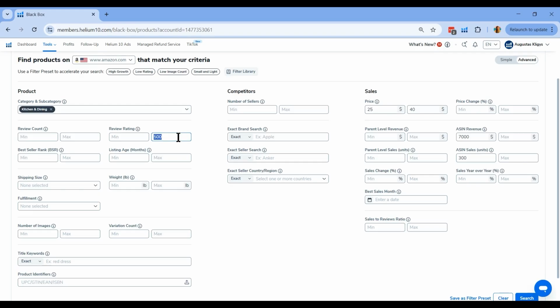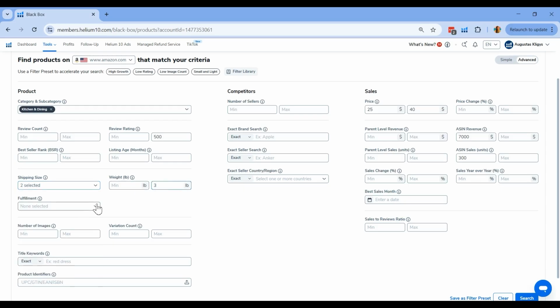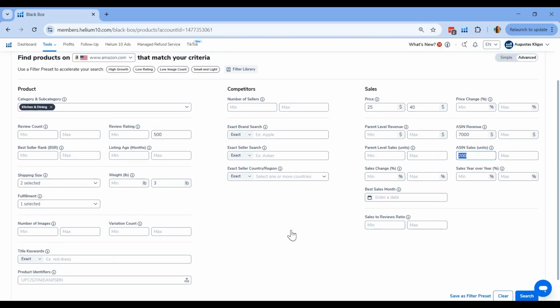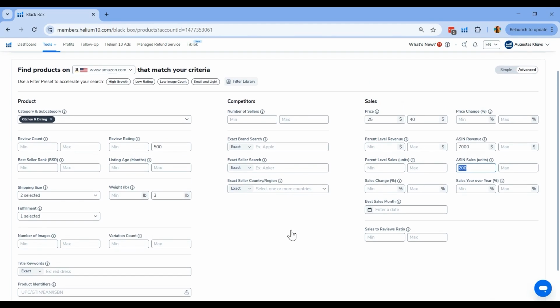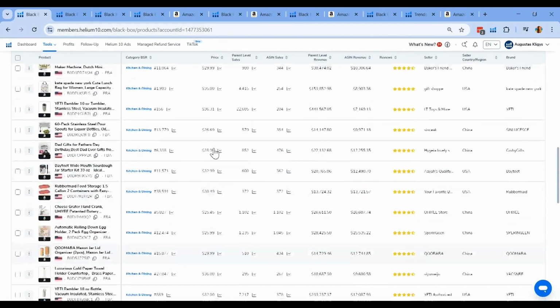An example filter for the home and kitchen category would be under 500 review counts per month, two shipping sizes of small standard and large standard, and a maximum weight of 3 pounds. The fulfillment should be Amazon FBA, and price range should be between $25 to $40. A minimum of 7,000 monthly ASIN revenue and a minimum of 200 ASIN sales units per month. We will be able to narrow down thousands and thousands of products under this niche, and we will be able to see these products here.